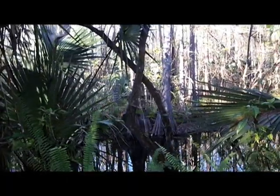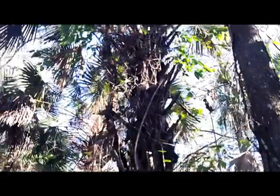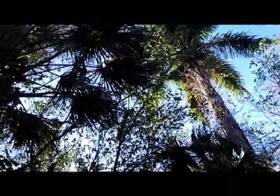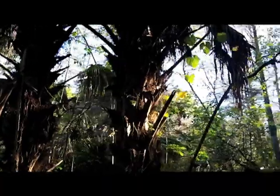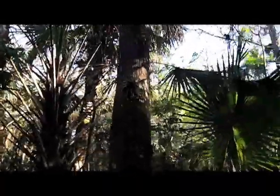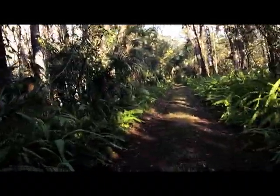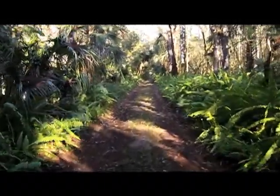As you can see, there's cypress trees, a few cabbage palms, which happen to be the Florida state tree. Oh, and there's one, a royal palm even. We've got a lot of different varieties of plant life here. Lots of epiphytes. You can see there's vines and bromeliads, and there's one on the cypress tree. Pretty neat. But again, I'm walking on West Main, heading east, going back home.